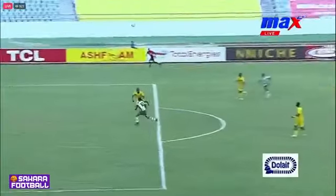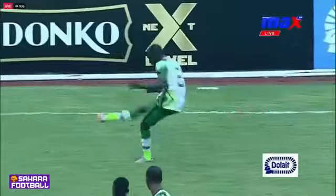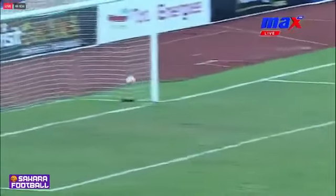Yeah, all from the bench, but that is a very good striker's header from Abubakar. He's just hoping that there's somebody gambling to make a run in behind him. And it's Light AK who makes that gamble and runs in behind him.